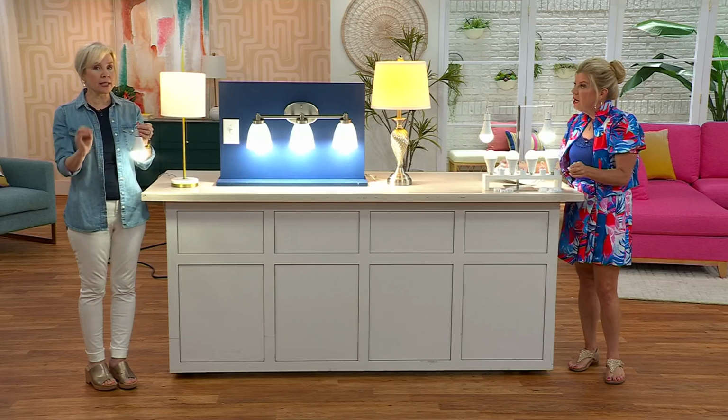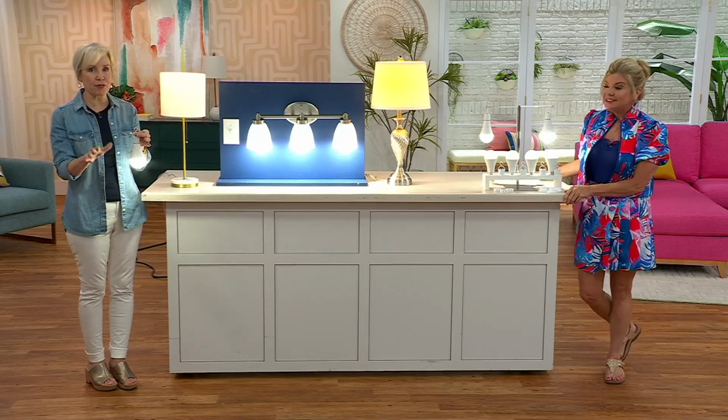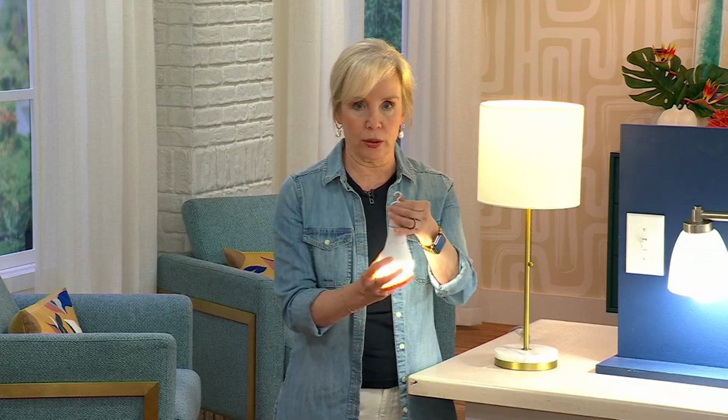Fantastic. Yeah, they're LEDs. They're a standard everyday bulb. You use it every single day. Okay, so when you get these home, you don't put them in your emergency kit. No. You use them. And if you price just a regular bulb that does nothing but is a bulb, they're going to be more than this. So this is really a great deal.